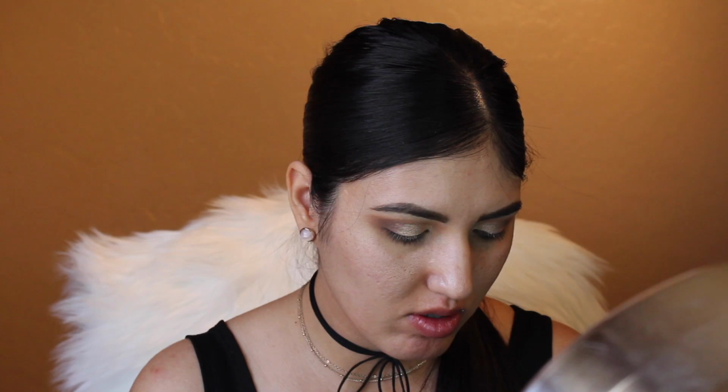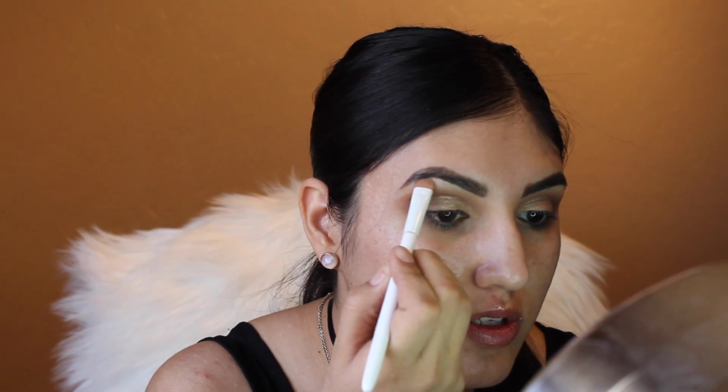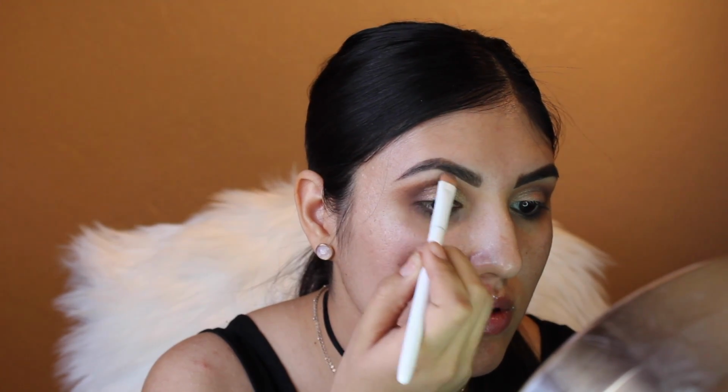Alright, so now that we got that going, done with the corner of the eyes shimmery, I'm going to blend everything out so that it looks more precise. I'm gonna put the white chocolate color under my brow bone first, and then we're gonna blend that out. And then we're gonna blend everything out with a Wet n Wild blending brush.